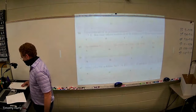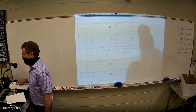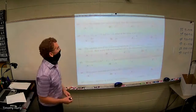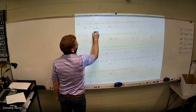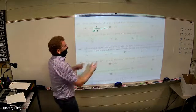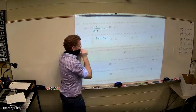It says find the largest real value of x so that the reciprocal of that is that. How do you write that statement? 1 over x plus 1 equals x minus 1. Yeah, so 1 over x plus 1 is x minus 1. Well, how do you solve? Multiply by x plus 1. So cross multiply x plus 1. That gives you 1 equals x squared minus 1.